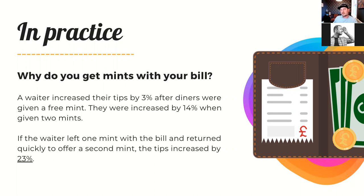Okay, cool. Now here's the fascinating bit. If the waiter left 1 mint with the bill and then quickly returned and gave a second mint, the tips increased by 23% on average, which I just find phenomenal and absolutely fascinating. There are loads of studies into the theory of reciprocity, but this one's the one that's most intrinsically linked with the numbers and what we're about to do with it.